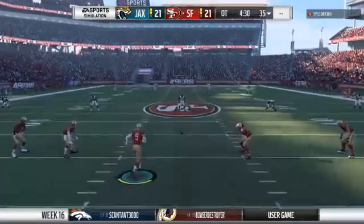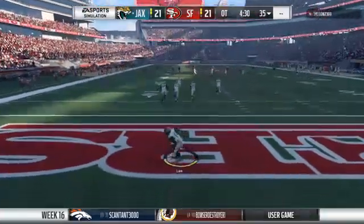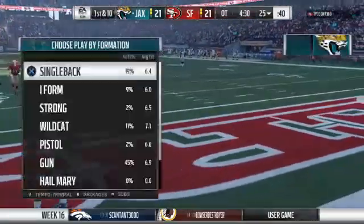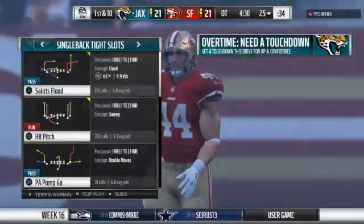So we're right back where we started, all even as the kick's away. This is taken about 7 yards deep. And no thought to bring this one out. He'll just go down to a knee, and they'll take over at the 25. Here comes the Jaguars offense as they get set here.